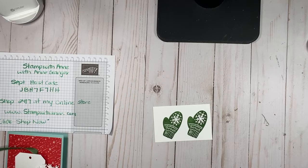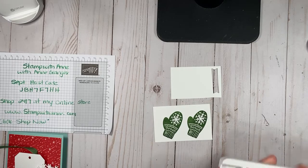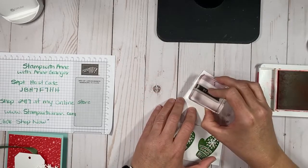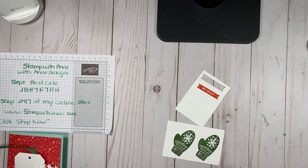And we do not need that anymore, so we'll put that away. I just try to tidy up as I go, otherwise I get a big craft mess after. You guys always have that when you're stamping. And I'm going to bring in a piece of white again. And we're going to use the Be Jolly again, but this time we're going to stamp it in Poppy Parade. Just like that. Perfect.